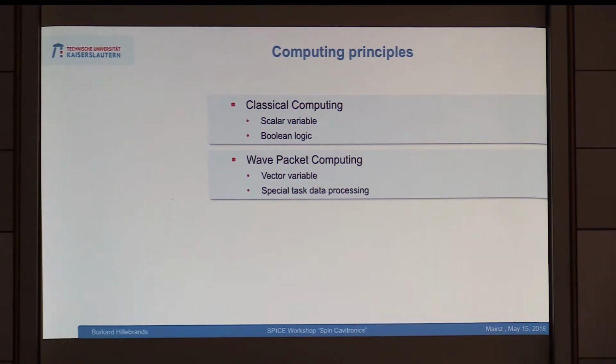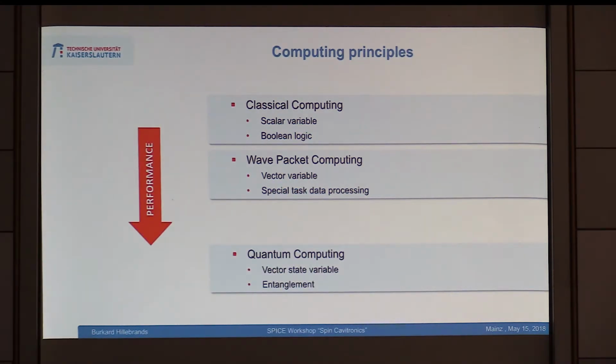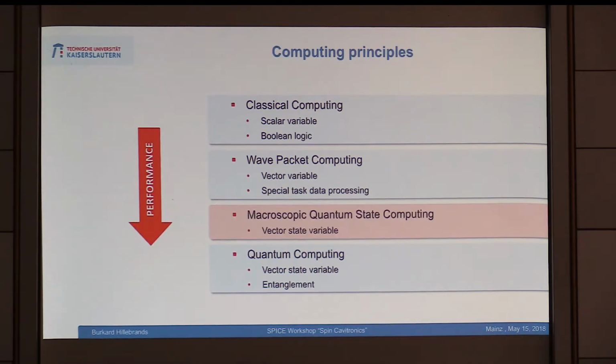For instance, we once built a time inverter which works in the gigahertz regime, which you can never realize using CMOS logic. And of course, the ultimate goal for performance increases is quantum computing, but you also know about the disadvantages of quantum computing technology. It's very complicated, needs low temperatures, and one is struggling a lot with a lot of effort. And here in between is even something else which I would like to address in my talk, and this I call macroscopic quantum state computing.